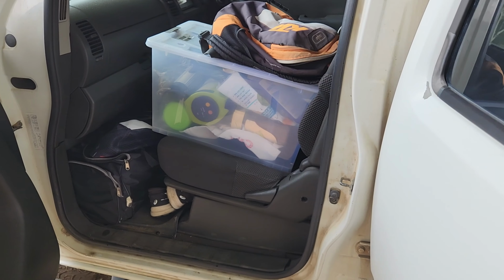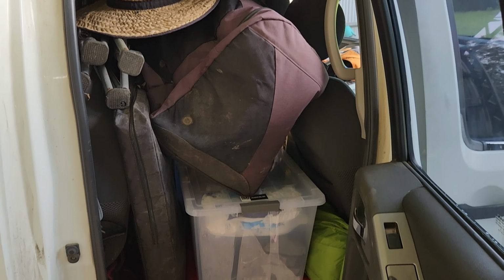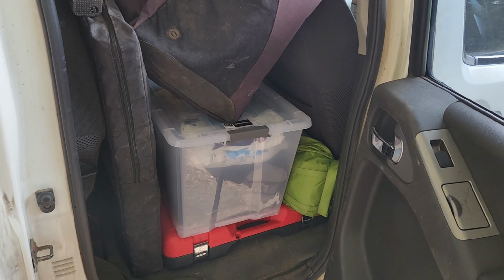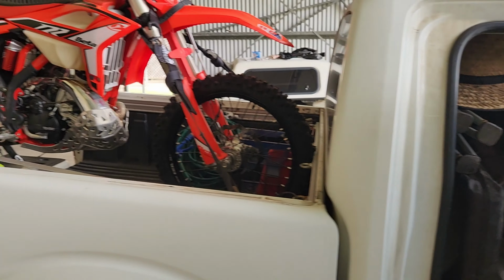We've got all of our camping bits and pieces, clothes and electronics and food and everything we need. And then around this side, we've got our solar panel and tools and camping gear and tents and all sorts of stuff, and then obviously our riding gear as well so we can go riding. So yeah, pretty exciting stuff.